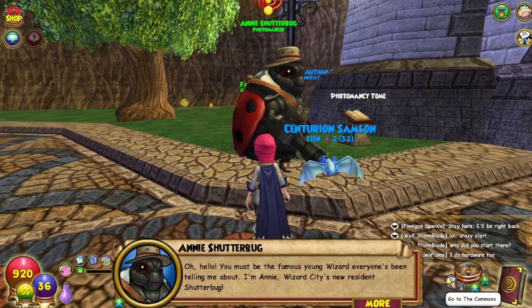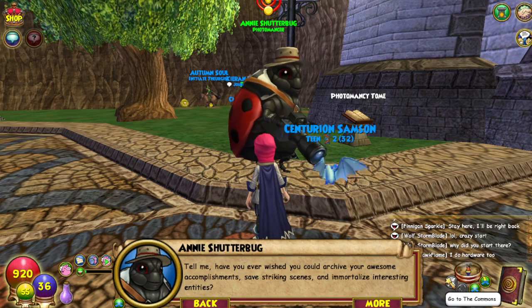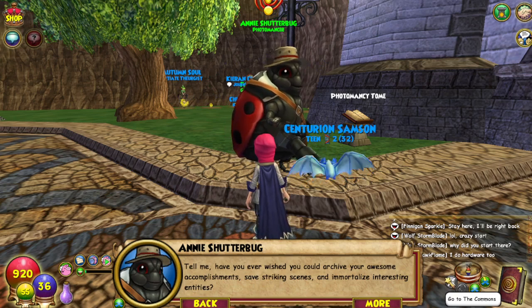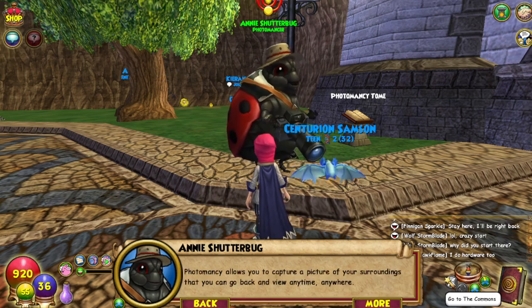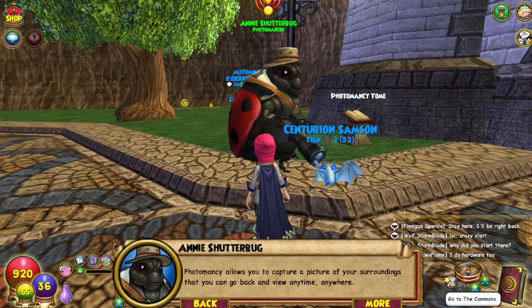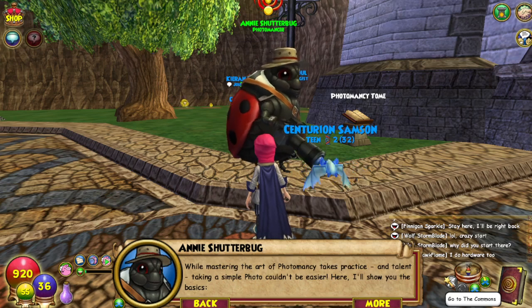Be the famous young wizard everyone's been telling me about. I'm Annie, Wizard City's new resident shutterbug. Tell me, have you ever wished you could archive your awesome accomplishments, save striking scenes, and immortalize interesting entities? Well, now you can through the captivating art of photomancy. Photomancy allows you to capture a picture of your surroundings that you can go back and view anytime, anywhere. While mastering the art of photomancy takes practice and talent, taking a simple photo couldn't be easier. Here, I'll show you the basics.